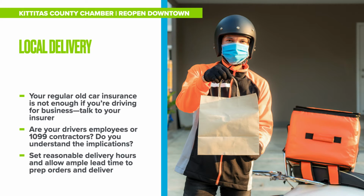Beyond the insurance and legal side of things, you need to make sure that you're setting reasonable delivery hours and that you're building ample lead time, not just to build the order out, but to deliver it.